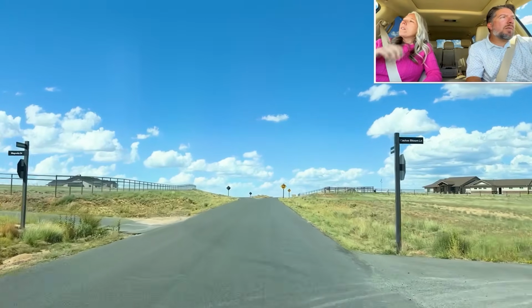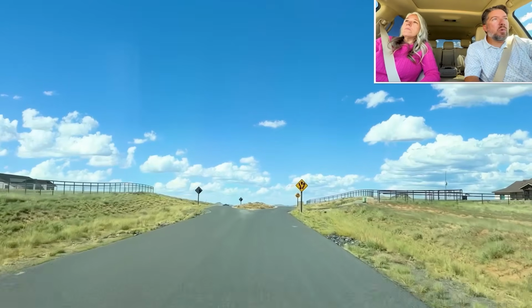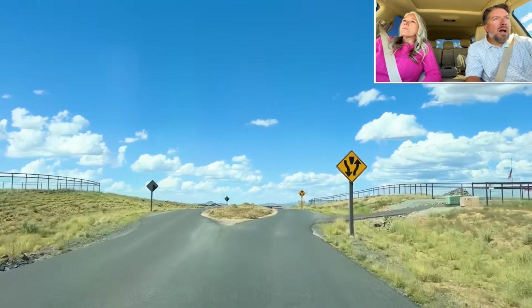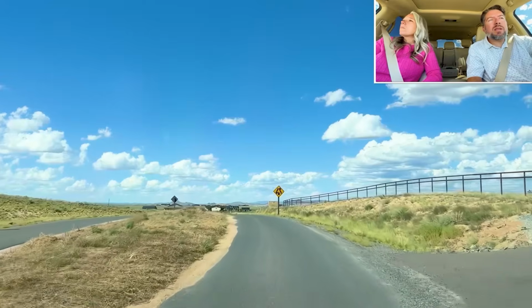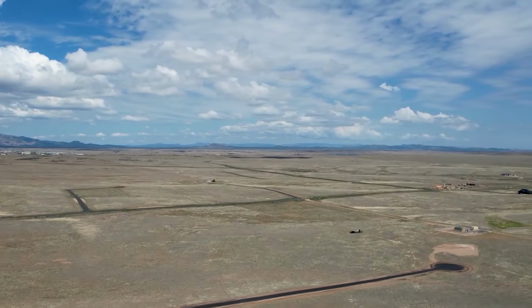The neighborhood's only about 4 years old. So all these homes that you see are 4 years or newer. And there's still lots of land in here if it's something that you were thinking about wanting to build your own custom home, but it just goes on forever.